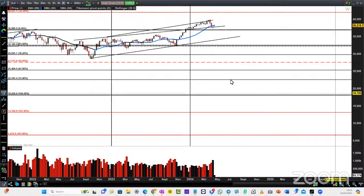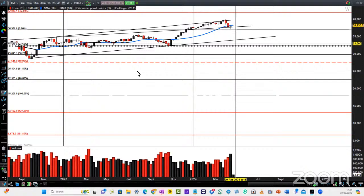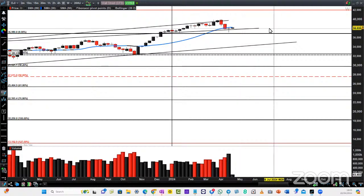This is a weekly on the Dow. So, big pullback for a couple of weeks, and it came into some support, got bought up overnight. Markets are picking up. This Dow is picking up, and it's pushed up a couple hundred pips since the reversal a couple of hours ago.